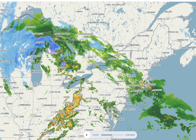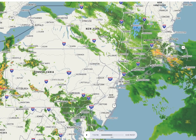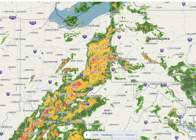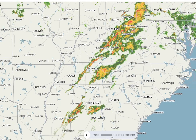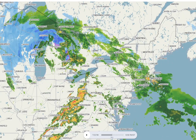Looking at the radar, you can see a little bit of a break here, but it's still probably drizzling out there, so it's not going to be completely dry. And then look at all this heavy stuff that we have stretching from Ohio. This is the thunderstorm activity stretching down through Kentucky into Tennessee. This is the energy. It's all coming from the Gulf of Mexico. Again, these storms feed on that warm water.